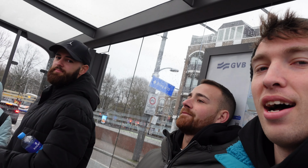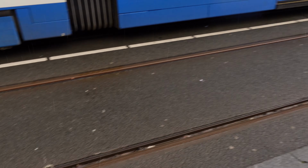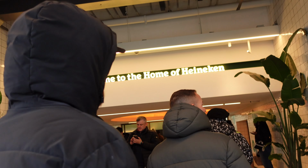I don't know if you can even see it, but we literally get off the tram and it starts raining. Josh is stoked. I am fuming. What? It's actually hailing. No, that's from the beanbag. It's a proper hailing. We've made it. Let's see if we can do the tour in here. Let's see what this is all about.